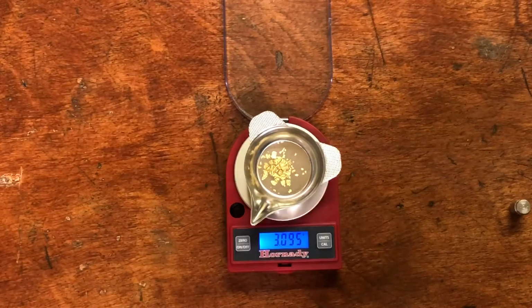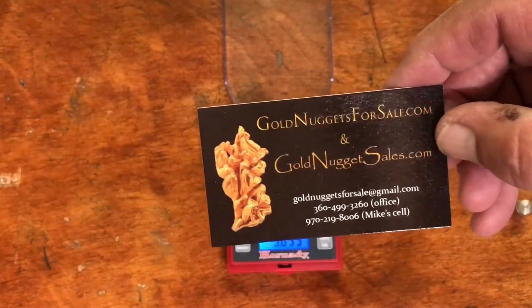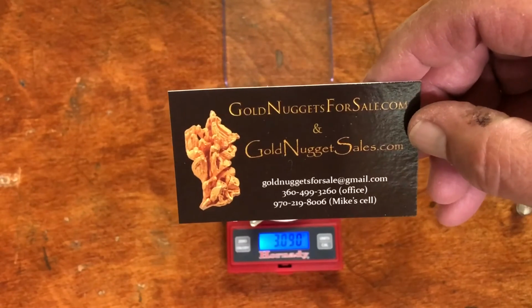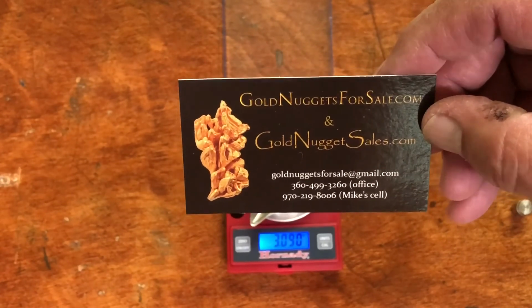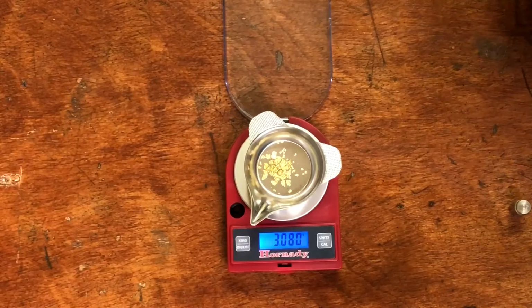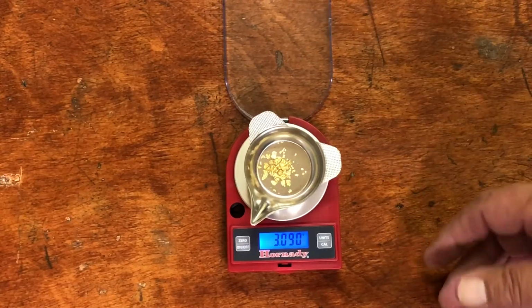Well, just want to say thanks to goldnuggetsforsale.com. They did a great job. The bag was a ton of fun to pan out. It was more challenging than I thought. It was really a lot of fun. All the small stuff, I pretty much had to do a small ladle at a time. And yeah, it keeps moving, but 3.095, super happy with that.